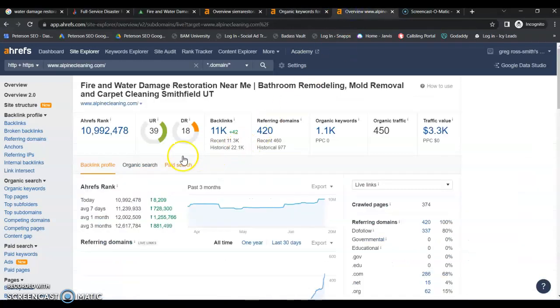Looking at your competitor, they have a score of 18. They've got over 11,000 backlinks, which is overkill because they only have 420 referring domains. So they've got over 10,000 spammy backlinks. Only 337 are dofollow. So out of all of these, only 337 matter. You need to beat their 337 in quantity and quality. They've been indexed for over 1,100 keywords, and they're getting over 450 people to their website. But just like you, almost all of those keywords are blog related or national. So these are false metrics. I would venture to bet they're getting very little actual traffic that is converting into customers.